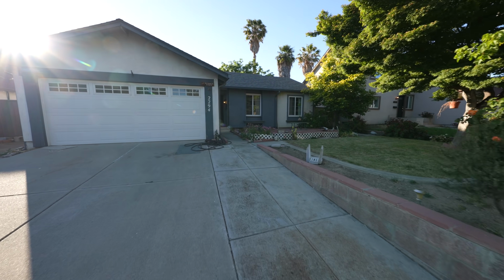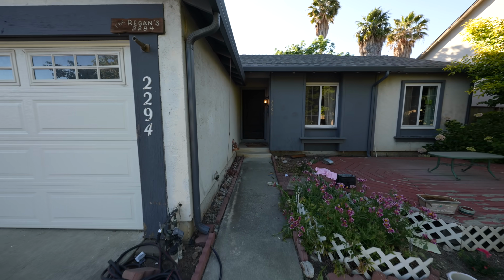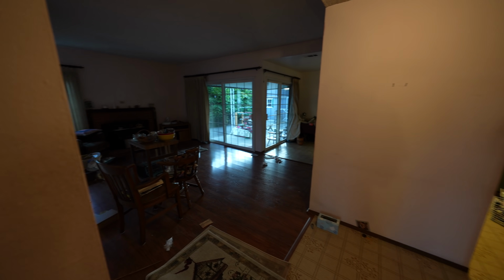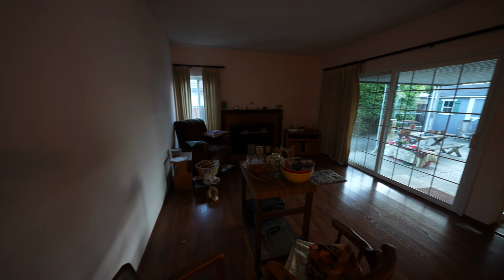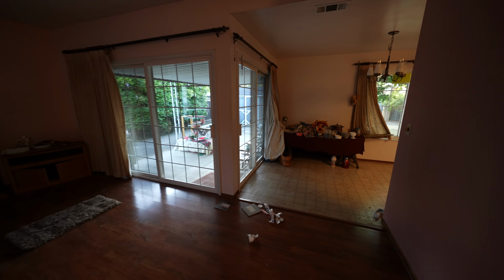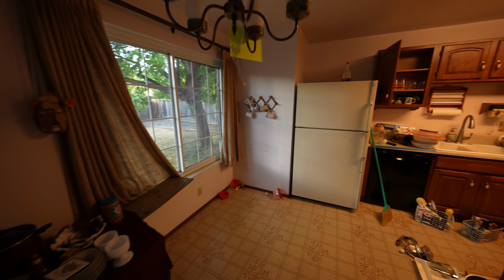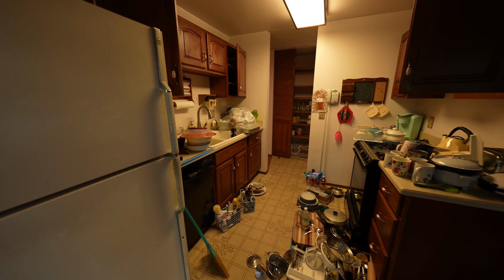After showing you the highlights of this fixer-upper, let's do a quick walkthrough to get a feel of the layout. As you enter the front door, the living room is on your left and it opens to the dining area, but not to the kitchen. By relocating the kitchen to the current dining area, we would not only be able to expand the kitchen, but also give the house a better flow.